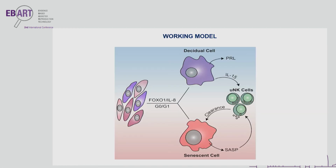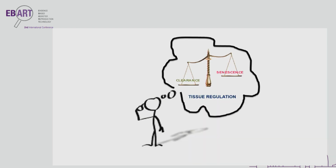So this leaves us with a nice, simple working model that as cells decidualize, they have one of two fates, either decidual cells or senescent cells. And both these cell types will work in harmony to eliminate the senescent cells and perhaps curtail the pro-inflammatory signal that we see. So by their very nature, these UNK cells could potentially act as tissue homeostasis or tissue regulators. And we have this balance between clearance and senescence.